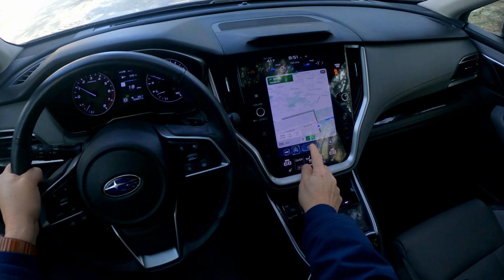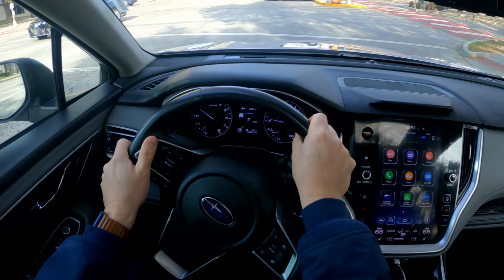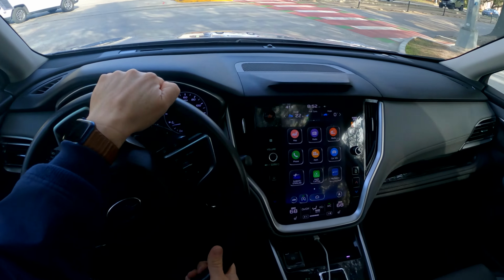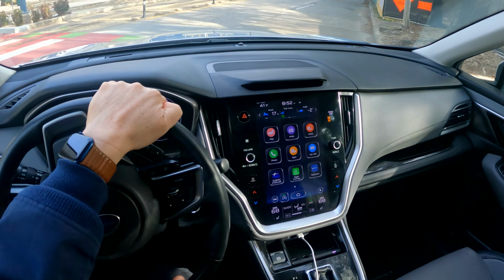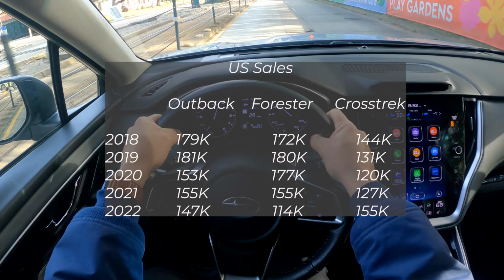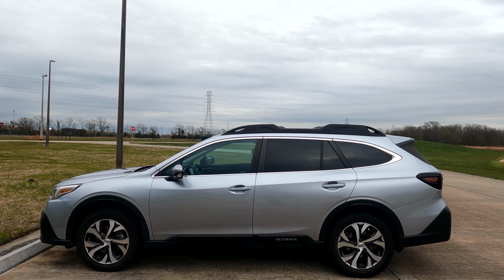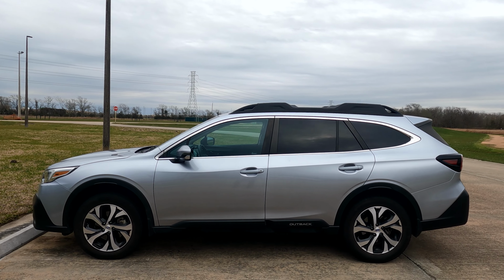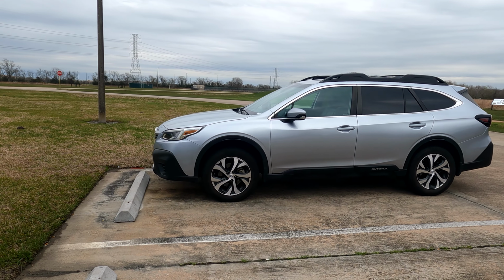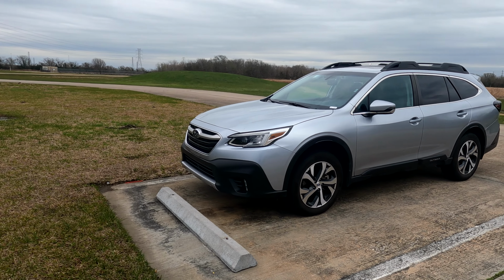Now, the Outback has traditionally been Subaru's best seller, and recently I think the Crosstrek may have dethroned it. I'll throw all the numbers up there as far as sales numbers, and then the Forester always seems about the same. Now, just walking around this Outback, I think Subaru has done about as good a job as they can with the styling of a wagon, and they've definitely dressed it up to the point where it's not as cartoonish looking.